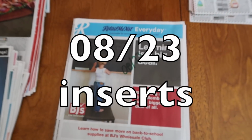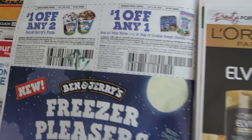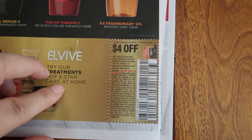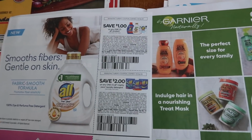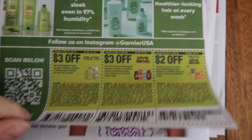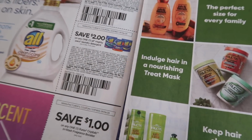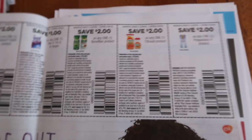Now we're going to look at this week's Retail Me Not. So we got some nice Ben & Jerry's. The $4 off of 2 for the L'Oreal Elvive. Ooh, hold your horses. We've got some all coupons. This guy is 88 cents at Walgreens this week with this coupon, so I've got to find my way back to the store.